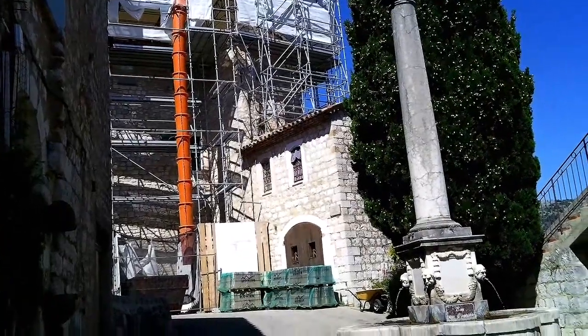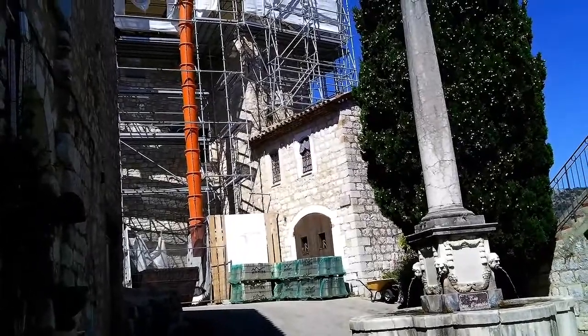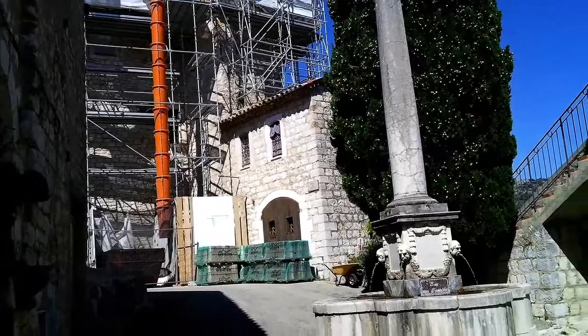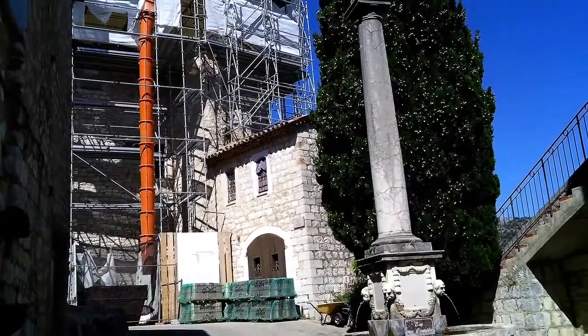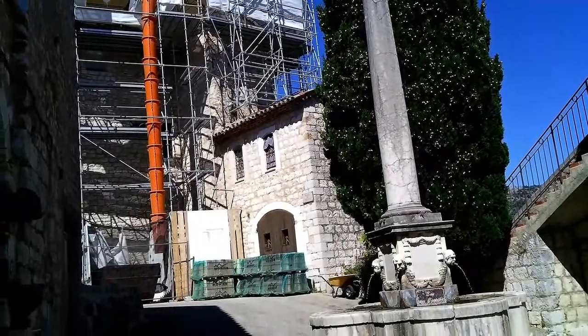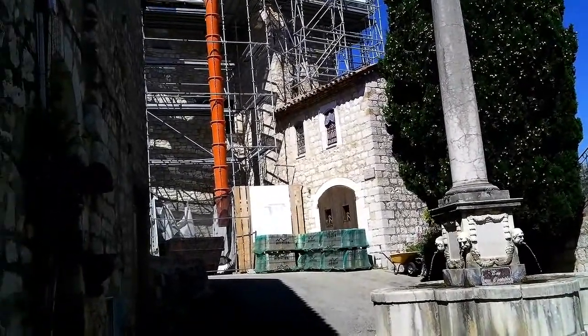This is the castle of Gourdon. It's completely ensconced in scaffolding since they're doing some repairs, I guess. But it is one of Gourdon's biggest draws. The original fortress dates back to the 9th century, and it was added to in the 12th and 17th centuries.